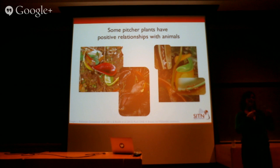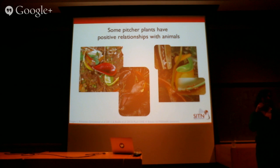Sometimes it takes like 12 hours for them to pull it out of the pitcher. And they break it up into littler pieces over the pitcher. They sort of feed on it, and it falls back in. So then the pitcher can digest it without it putrefying. So there's some really interesting relationships with other organisms.